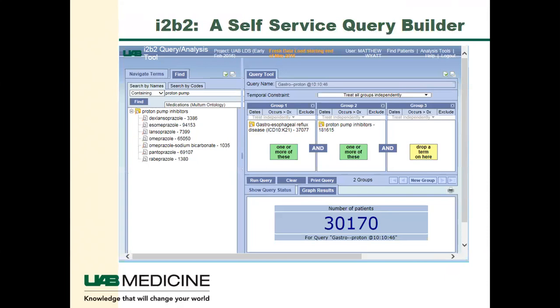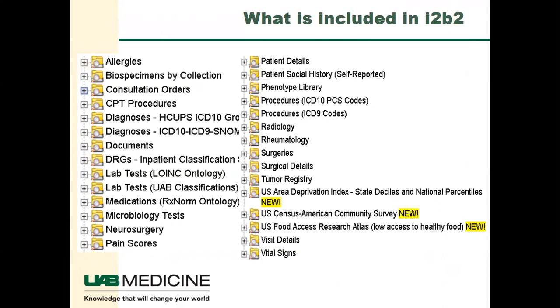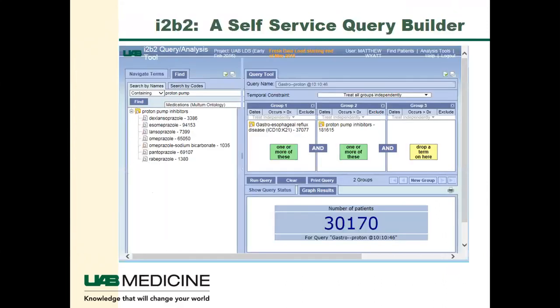You find concepts in what looks very much like this big hierarchy of concepts that you can drill down into, or you can find terms that match your particular criteria. You can build queries. You can add 2, 3, 4 things into group 1, and it's any of those. So if you say any of these diagnoses and any of these diagnoses, and none of these diagnoses, anything that you can construct in your head as Boolean logic based on facts that actually exist, you can create an I2B2 query for.